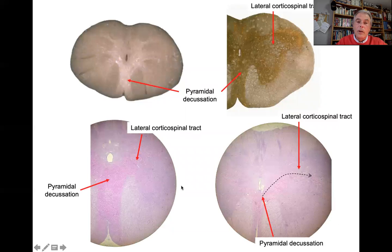All right, we go back to histology, and you see this is the pyramidal decussation and the fibers that cross the midline and form the lateral corticospinal tract here.